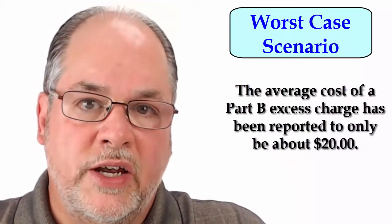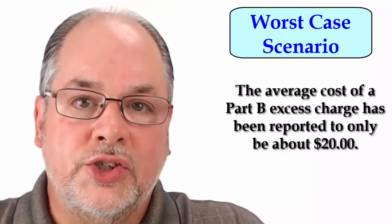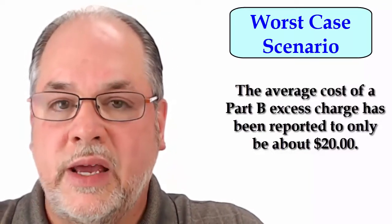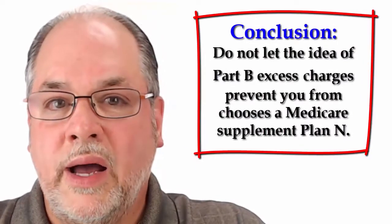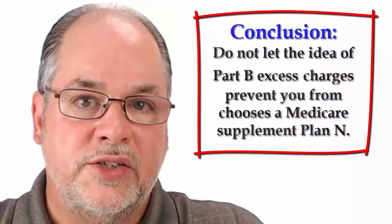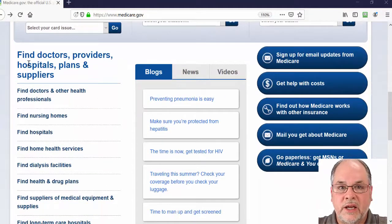Even if you were to experience a situation where your Part B excess charges are not covered, the previous report that I mentioned that was provided to us by Aetna told us in the 1% of cases where excess charges were involved, the charge was less than $20. So it's very unlikely that you are ever going to experience a Part B excess charge. If you do, it's going to be a very reasonable and very affordable amount. Therefore, my recommendation is that you should not worry about Part B excess charges if you are considering a Plan N. However, if you want to check that your doctor does accept assignment and that you will not receive a Part B excess charge, it is possible to check on the Medicare website to make sure.